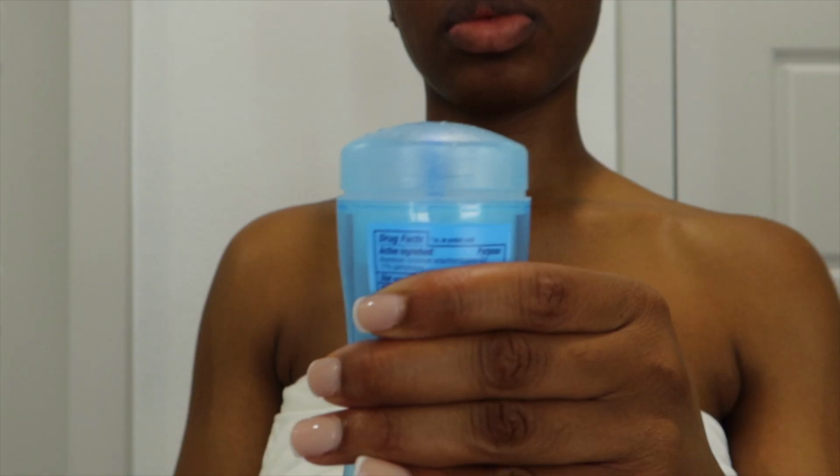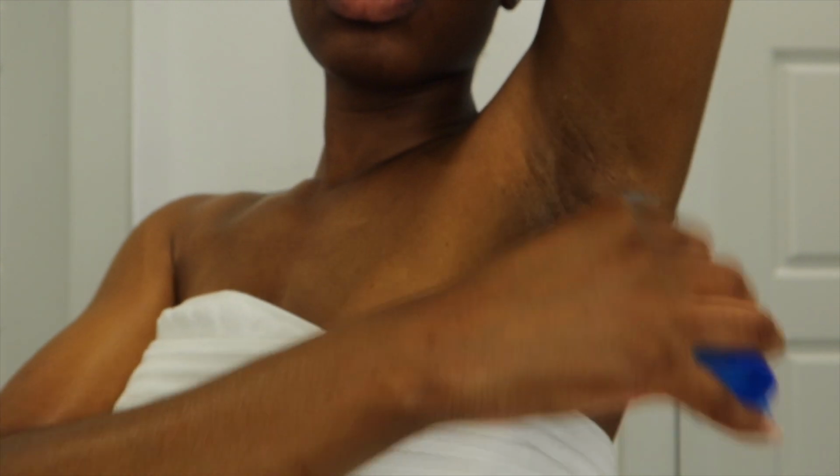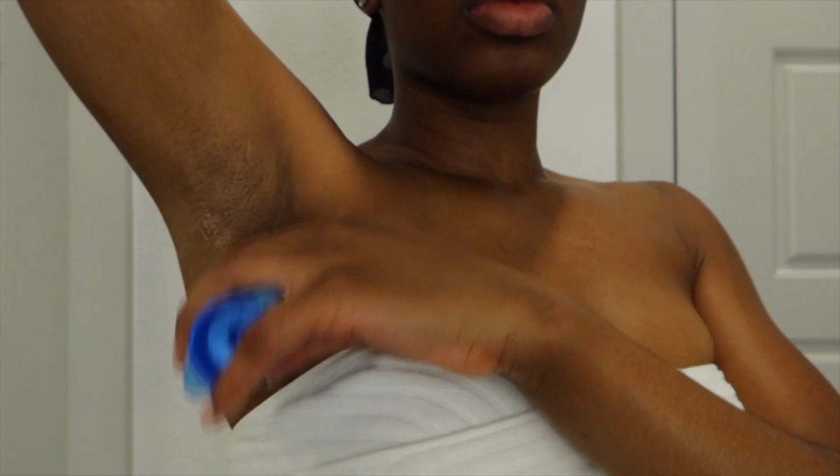I just thought I'd quickly show y'all what deodorant I use, and that is Secret. Personally, I'm not a fan of organic deodorant. Like, I don't want to stink.